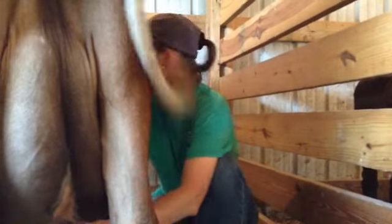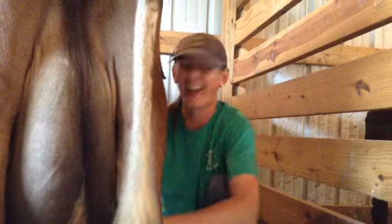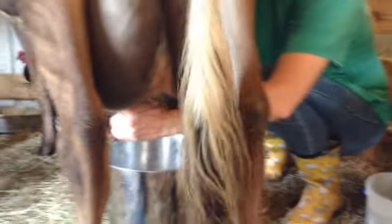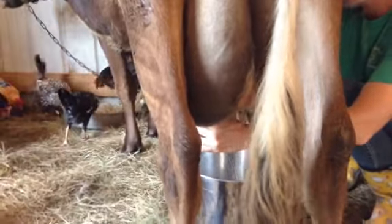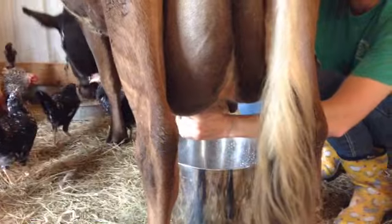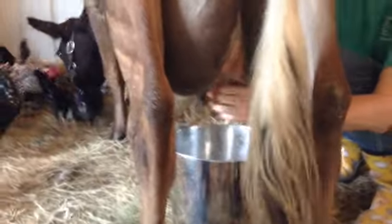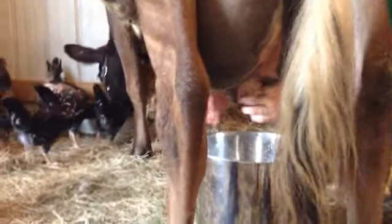You want to get that milk out. You want to hit the face with a towel. Her tail, that happens a lot. A lot, a lot. So I just alternate. The baby doesn't tend to drink as much from the back teats, so I have to really make sure I'm working them.